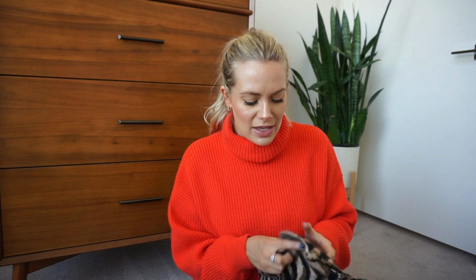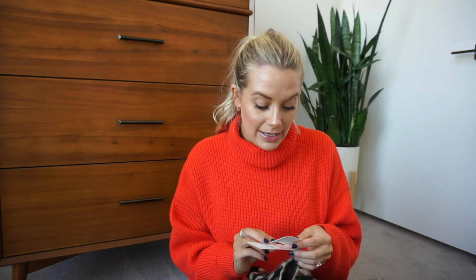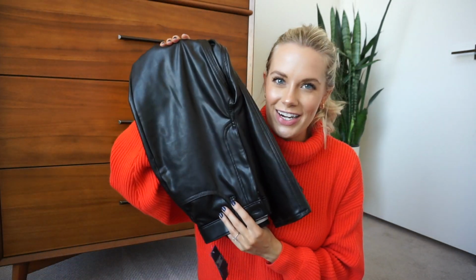It's this animal print sort of vibe. This one was pricey. I want to say it was like 50 bucks. Yeah, $49.90. So let me know. I got this in a medium. It's very boxy, but I liked tucking it into, I finally got a pair of leather pants.